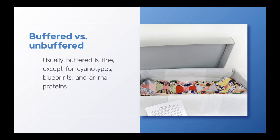And then I do want to mention that anything that contains animal proteins should also be stored in unbuffered enclosures, or at the very least wrapped in an unbuffered paper if you're storing it in a buffered box. This includes animal proteins in terms of objects, things like silk, feathers, wool, leather, pearl, horsehair. I have the image here of a quilt in a textile box, because textiles and personal accessories are often where you find these animal proteins, and where you want to use an unbuffered tissue to wrap them, or an unbuffered box.